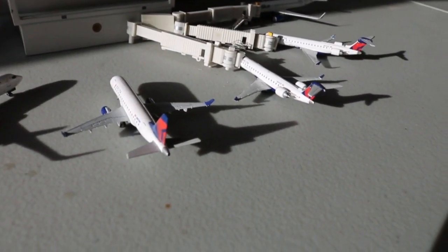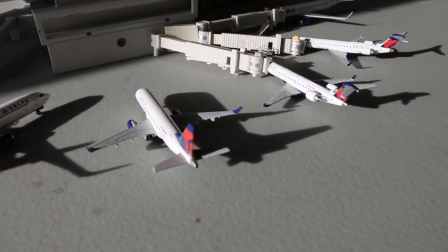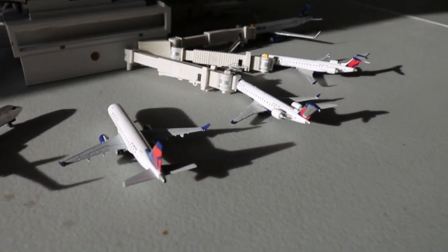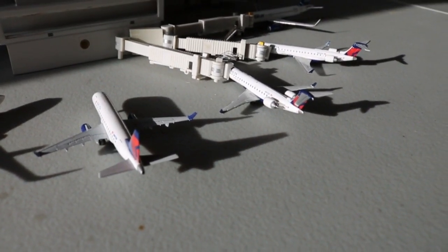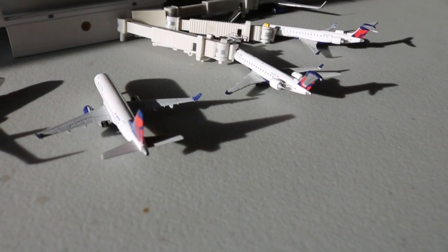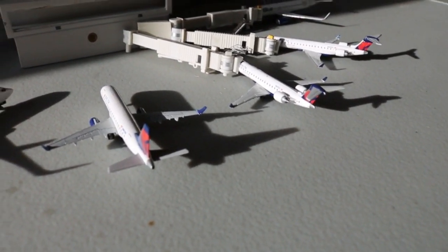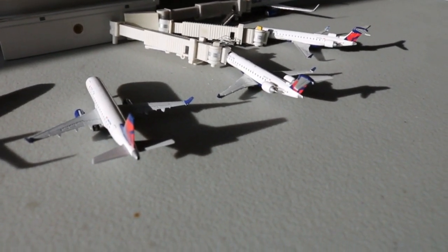Now I got 3 Deltas here, so I'm going to head to the Delta connection section. Here, that E-170 Delta Airlines Embraer 170 is currently loading up service out to Minneapolis-St. Paul. Here we have a Delta Airlines Bombardier CRJ-200, that one, or 700, loading up service to Cincinnati, and the Delta Airlines CRJ-700. The final one's heading out to New York JFK after arrival from New York LaGuardia.